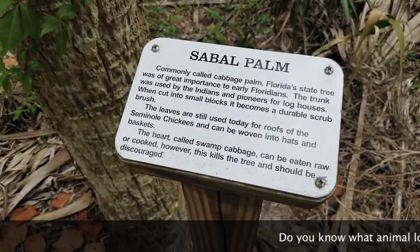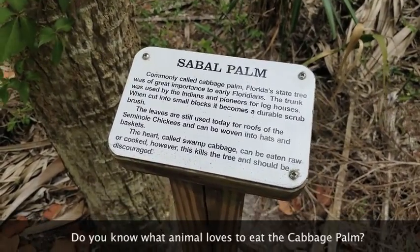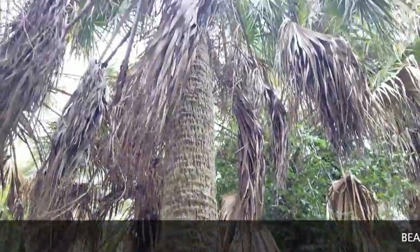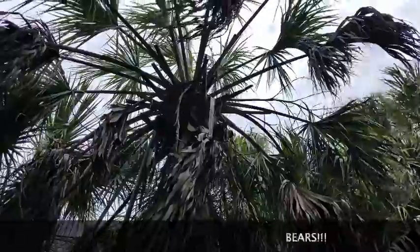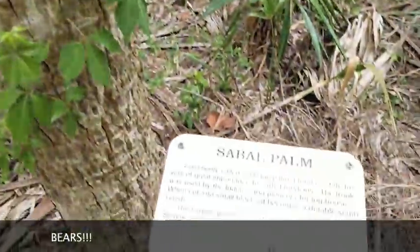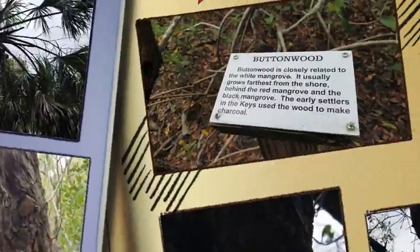Sabal palm, for all of my 4th graders, you should definitely know that this is our state tree. Also known as the cabbage palm. And there it is. Our state tree.